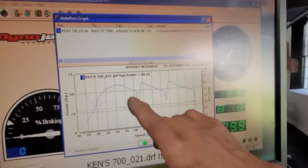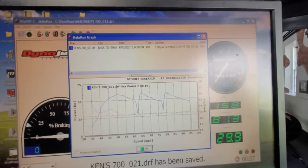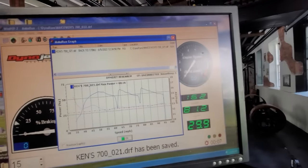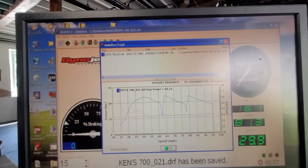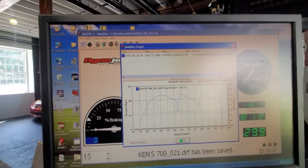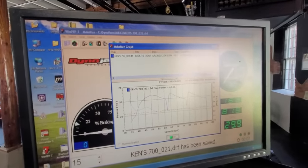I want to put this into perspective, okay? All you keyboard warriors out there and haters, 70 horse at the crank is rock solid. I want to put that in perspective by showing you what a 2022 CRF450 Works Edition and my personal CR500 did on the dyno when it was stock.